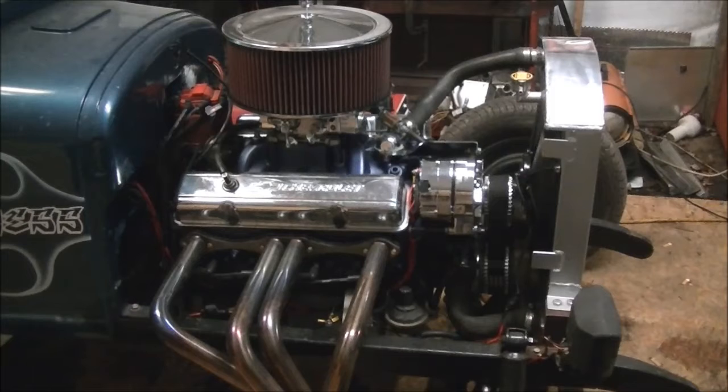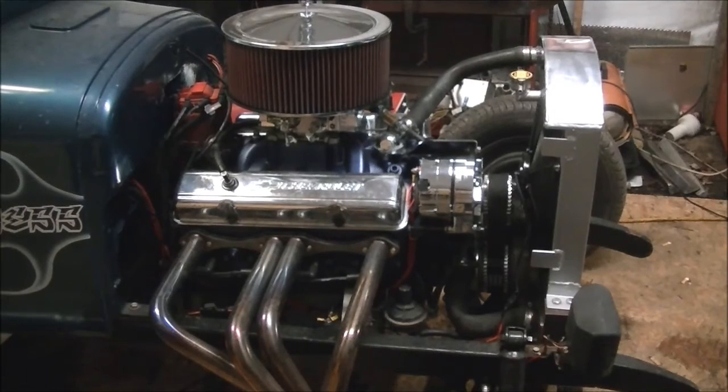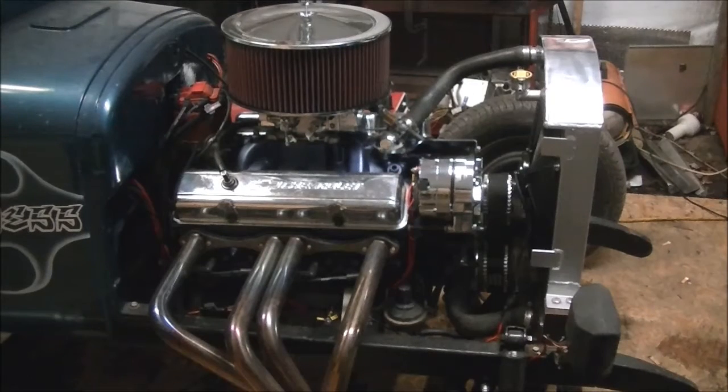Got it running better. It's got orange silicone top to bottom out of every single gasket on the motor, oozing out orange silicone and oil. And after driving it a couple days, it don't have oil pressure once it's warmed up, like at all. Even driving down the road, it's got a little bit sometimes, not normally.